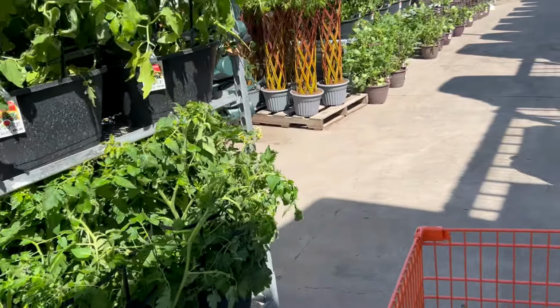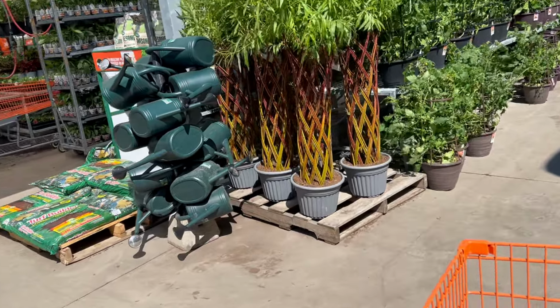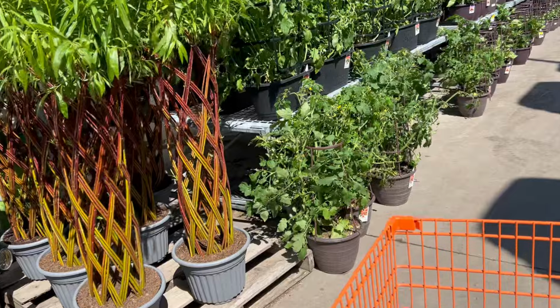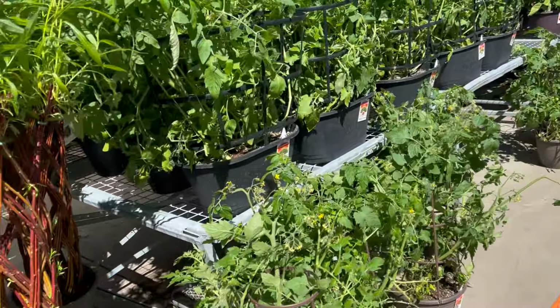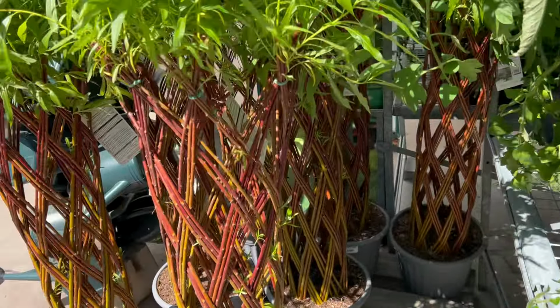It's very busy too, so I'll probably film and not talk that much, but I'm gonna start with the shrubs for something different. And it's really windy, so I don't have my mic on, so hopefully it won't distort too much, but I'll kind of show you what we have here.